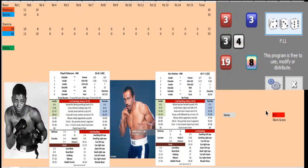No cut as the bell rings, and a much better round from Ken Norton in round number 3, as there was 7 punches landed by Floyd Patterson to the 11 of Ken Norton. So a 4-punch differential in this round as both fighters were getting busy that round. We'll go to the judges.